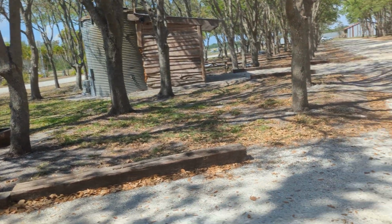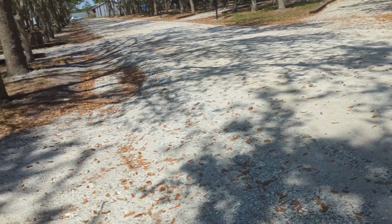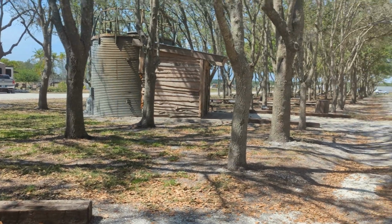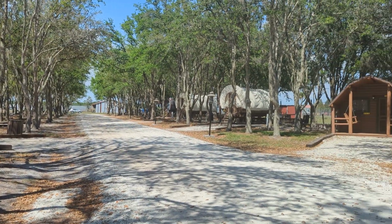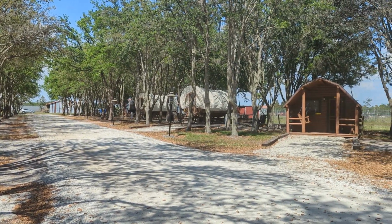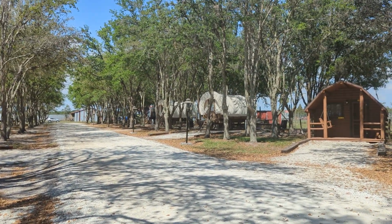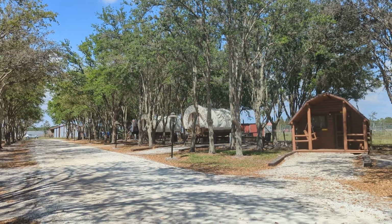I tried to get one of these to stay in, but they were booked up. It's a little silo right here. Then over there, you can stay in a wagon. Tried to get them, they were booked up. Apparently I'm super early, so folks aren't here yet.